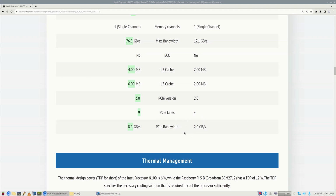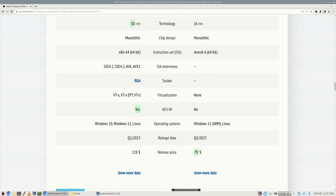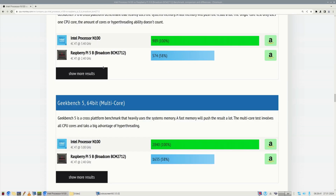So the speed between the RP1 chip and BCM2712 is de facto 2 gigabytes per second or 20 gigabits per second. This conversion rate of 10 is not because a byte wouldn't have 8 bits, but because there are usually 2 additional bits used on average to handle the protocol. So the conversion rate is 1 to 10. We have also here a much faster PCIe bandwidth. We can see it's 8.9 gigabits per second, which also contributes to the results that we can observe here.